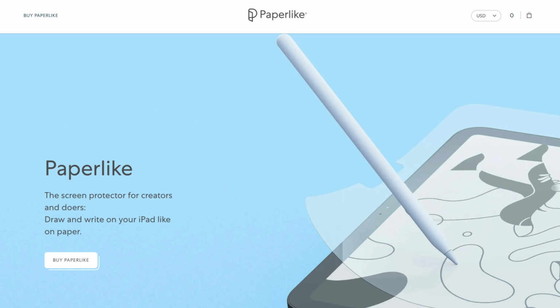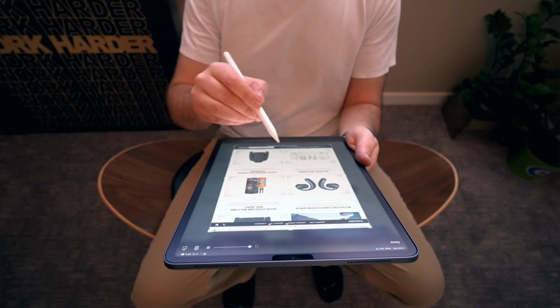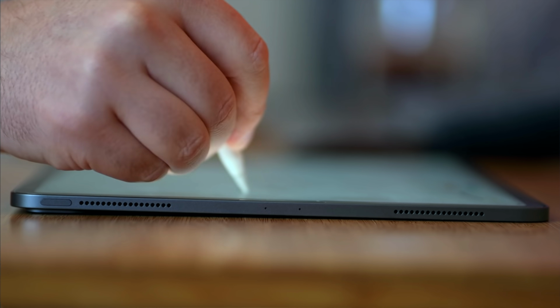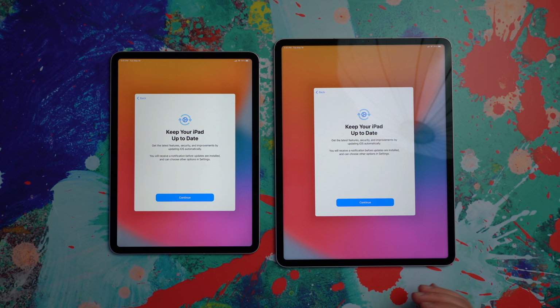You guys know I love how much better it makes writing or drawing on my iPads thanks to that extra texture that it adds, the sound, if for no other reason than to show you what it's like to use with this insanely cool new display.